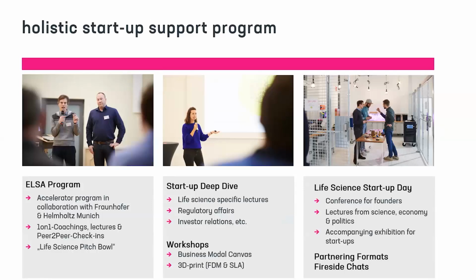Science Accelerator, which we have in collaboration with Fraunhofer and with Helmholtz Munich, where every year about 15 teams for half a year meet in several sessions, live sessions for 2 days with coaches, with experts, learn from each other, get homework, come back after a few weeks and develop really their idea and their business. And all of that ends then towards the end of the year in a life science pitch bowl, where each startup presents their idea, their plan, their business, also to a wider audience and to investors.